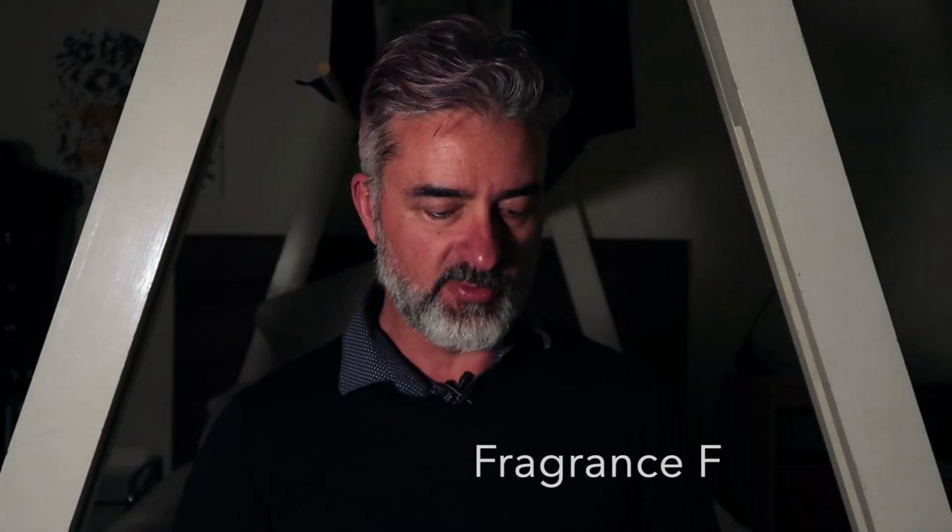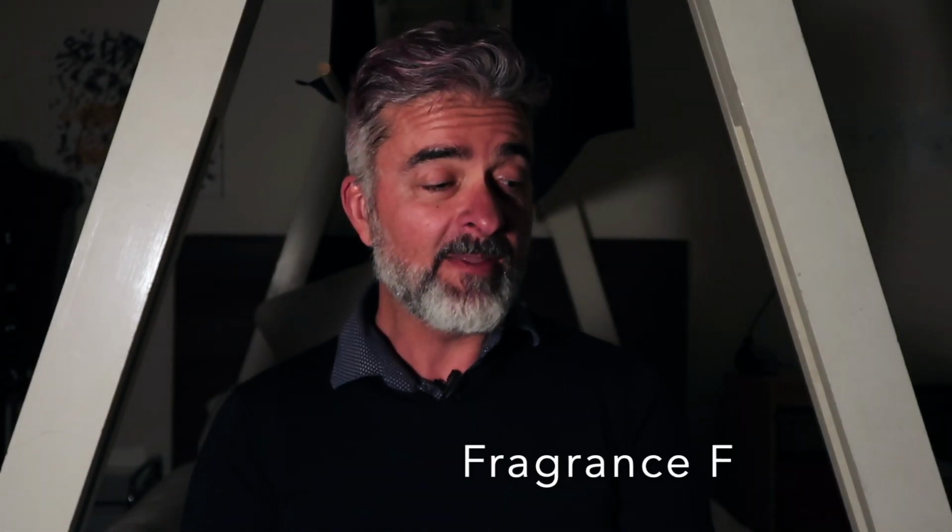All right, this is the final one, the sixth tuberose fragrance. So far, I think the top three out of the five I've tried, I would definitely test out. I'd want to test out longer and more on my skin. I hope I'm not getting nose fatigue.